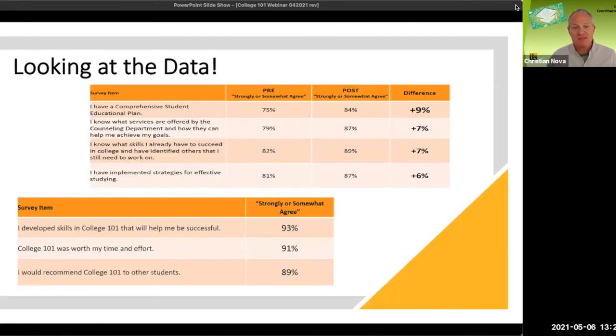Next slide. Thank you. Then we saw an increase too in students who felt they now had a comprehensive education plan. They understood how to seek help on campus. They had a better understanding of what their strengths and their weaknesses were. And they felt that they had better study skills as a result of taking College 101.